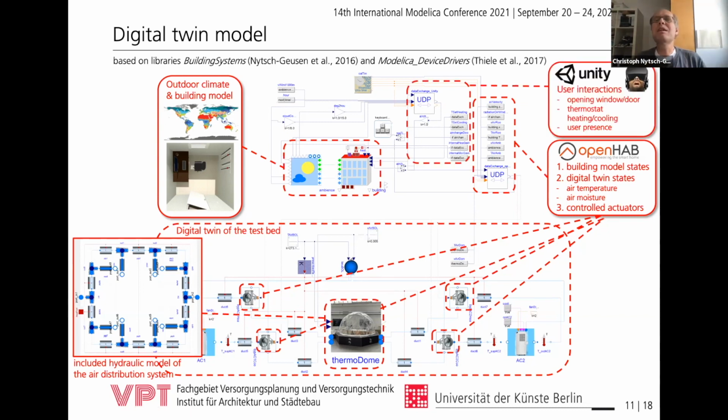And finally, we have the connection to Unity, where the user can interact with the model, for example, opening a window, adapting a thermostat, or being present or absent. Also, the presence of the user is combined with heat emission or moisture emission of his or her body.